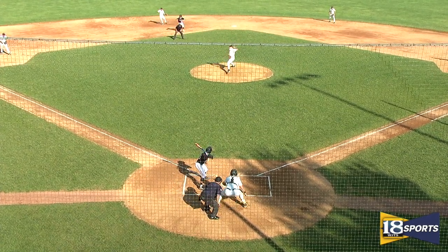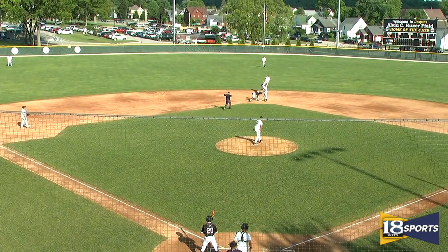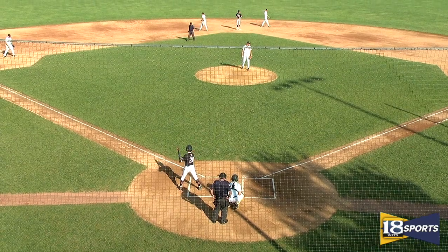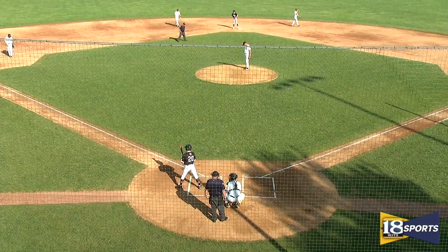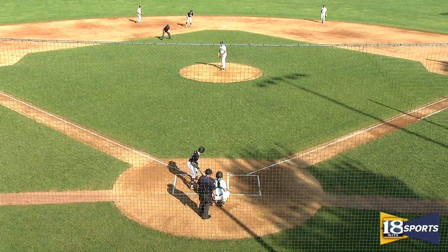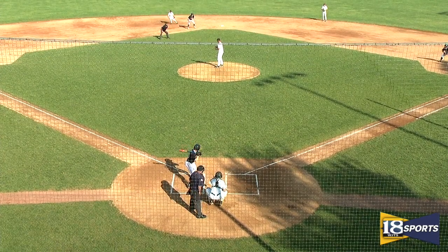Here's Roland Whitehead. Takes one just off the corner away. Throw down to second. Diving back in safely is Hudson Allen. He did not try to advance to third on that base hit. He stayed at second base. So first and second, 2 down. 2 runs in for the Raiders.